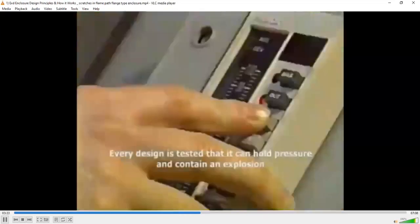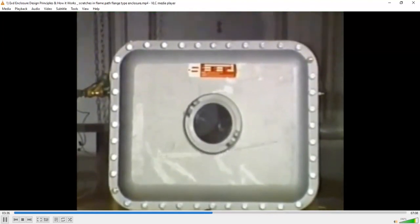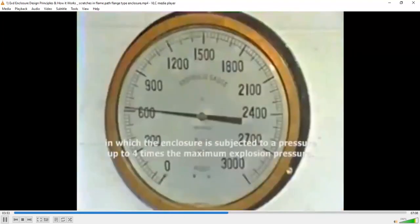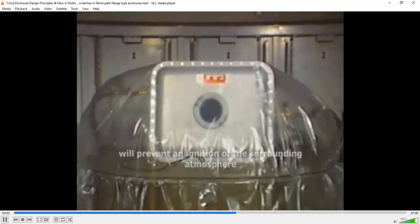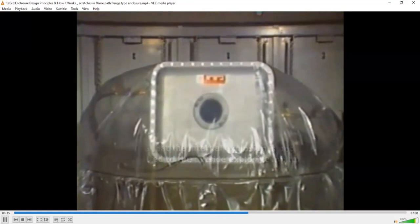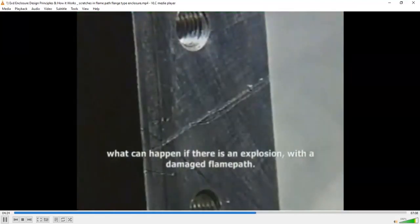Every design is tested to ensure that it can hold pressure and contain an explosion. An explosion-proof window has been installed to allow you to see the explosion inside the enclosure. An explosive gas, air mixture is piped in, and a spark plug is used to ignite it. This is followed by a water pressure test, in which the enclosure is subjected to a pressure of 4 times the maximum explosion pressure. Another test is performed to confirm that the joints will prevent an ignition of the surrounding atmosphere. In this test, the enclosure is surrounded by an explosive gas mixture inside a plastic tent. Note that the internal explosion is not transmitted to the outside explosive mixture. No, we will deliberately damage the flange joint to demonstrate what can happen if there is an explosion with a damaged flame path.